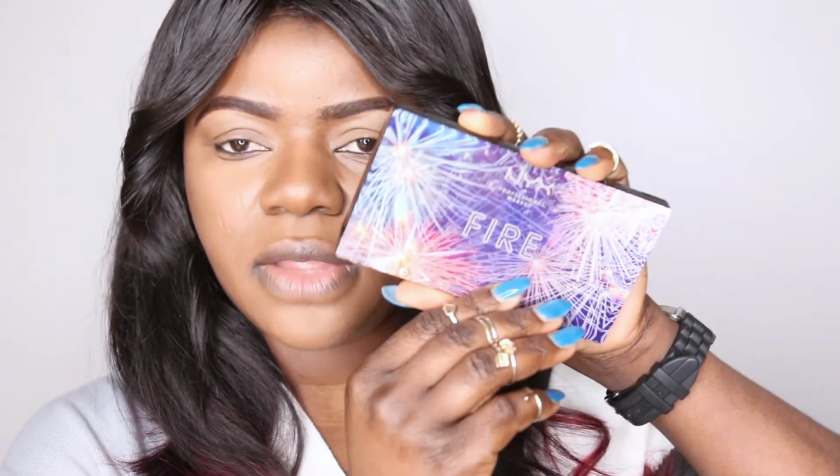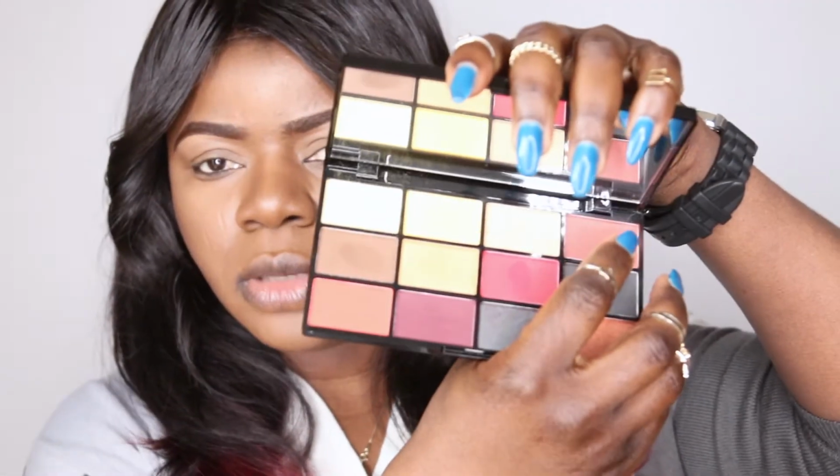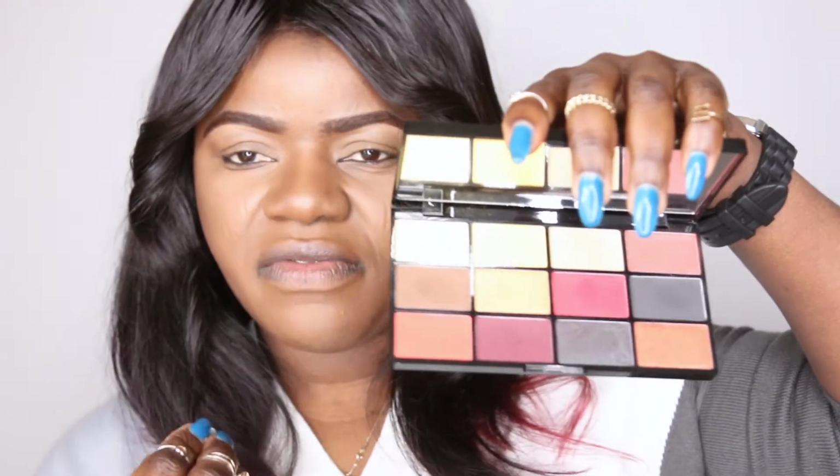So now I'm going to do my eye look, and I'm using this eyeshadow palette by NYX. For my transition, I'm using this shade right here. And I'm going to add this shade on my lid and blend everything up, because I don't want much going on my eyes. So of course I'm taking this brush right here to do it.